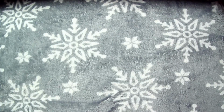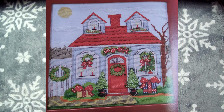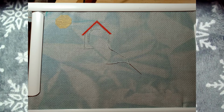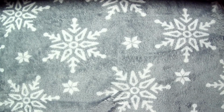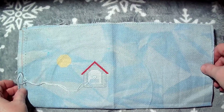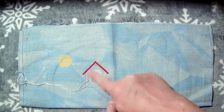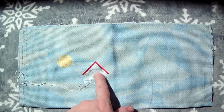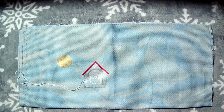Next one, Winter Cottage, also by Alma, Lynne, Hayden. Another blue acrylic dyed. And this one actually got 2 days on the wheel. So I finished filling in all the blues around the window. Well, I'm working on the white in the window, and then the rest of this is all a very, very light blue.